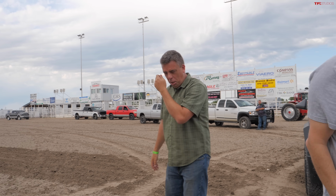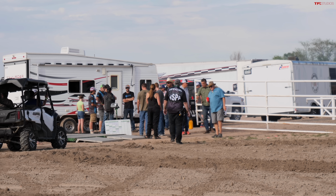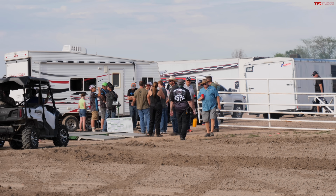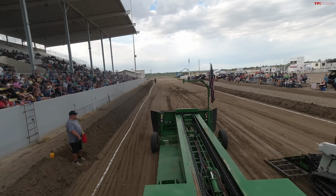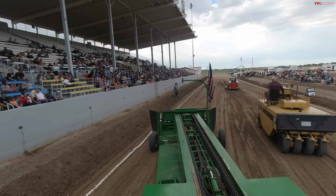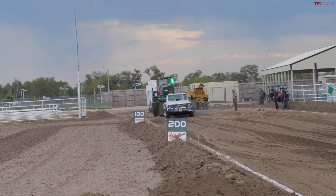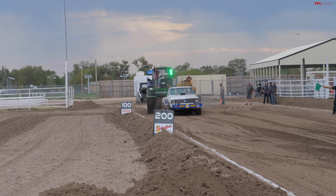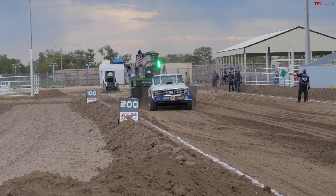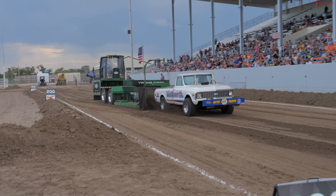Full pull! This is an NSPA sanctioned event, National Sled Pullers Association, which means there are many rules and regulations. First of all, you're hooking up to a standard giant semi-trailer sled. Then you have to go about 300 feet to complete what's called a full pull. The distance you go is measured by GPS. Also, it's measuring your speed, your top speed.